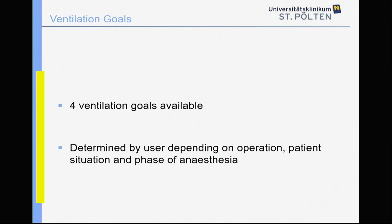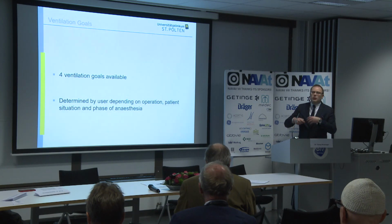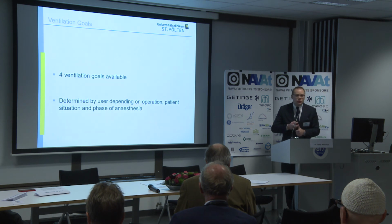Let's come back to the ventilation goals. I've already mentioned them. These are essentially, besides telling the system the patient's height, the only interaction the user has to do or to fulfill with the respirator. These ventilation goals are determined by the user according to the operation, according to the patient's condition.